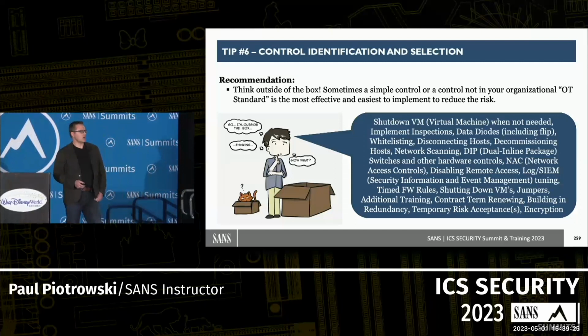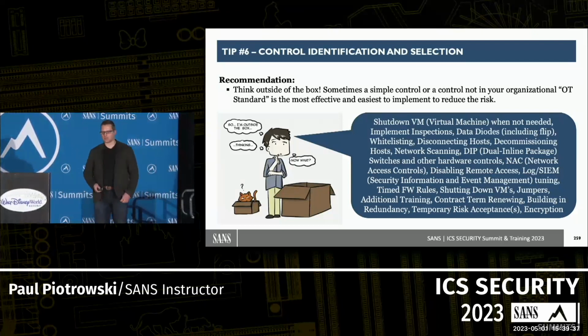So think outside the box a little bit in doing your cybersecurity risk assessments. It's not all about buying additional tools and additional products or licenses, right? Sometimes it's the simple things that are the most effective.